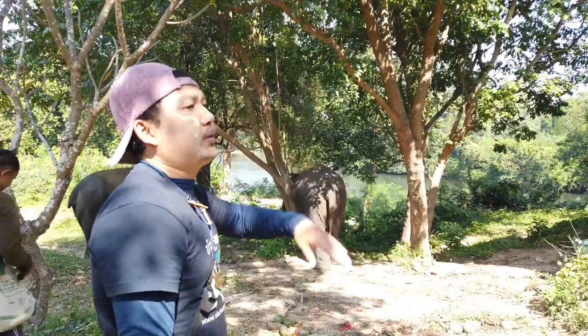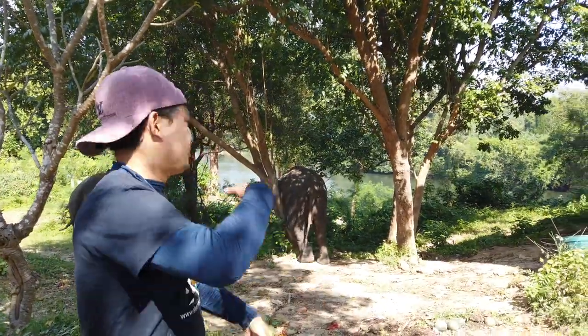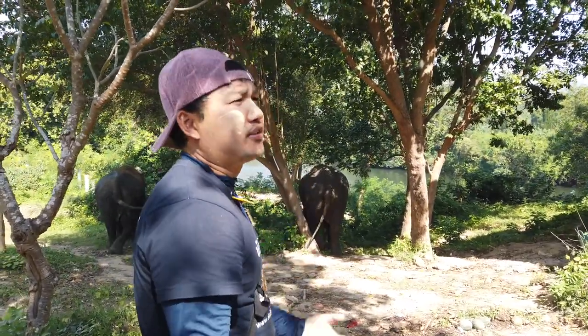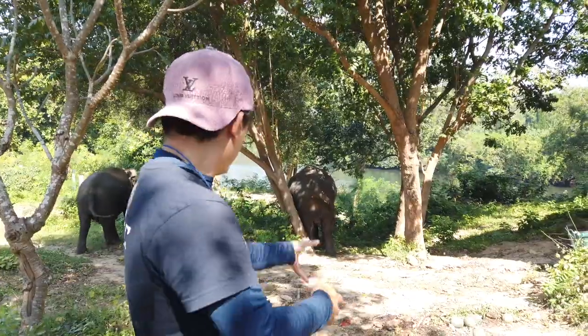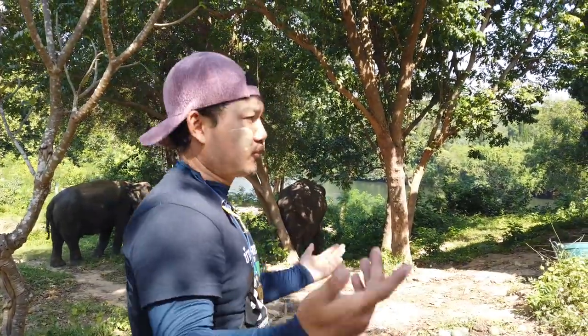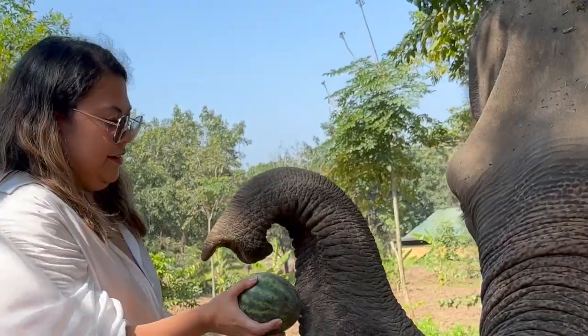About 2.5 years ago, we didn't have any visitors here. But with elephants, we have to feed them. So we open for Thai people to come and donate fruit, and sometimes they also give money to the caretaker for something, so that's why we survive.